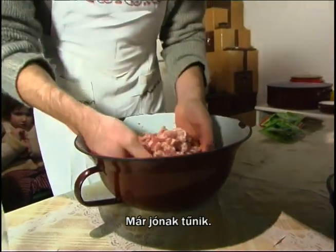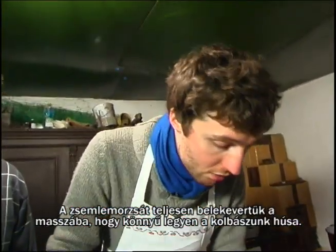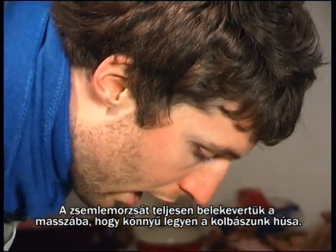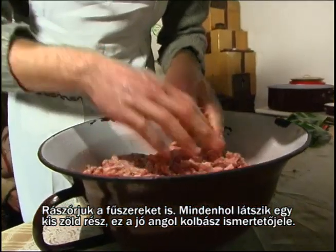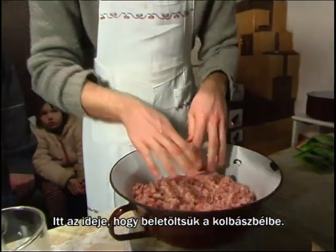I reckon that's just about done now. It's mixed down with the breadcrumbs, completely mixed through the meat to a quite light, soft sausage meat. And you can see the herbs scattered through it, bits of green everywhere. It's the mark of a good English sausage. And I think it's time to stuff it into some sausage cases.